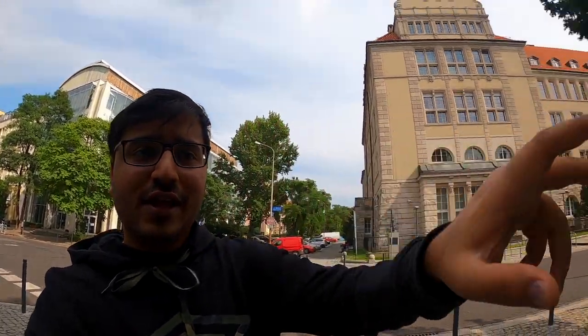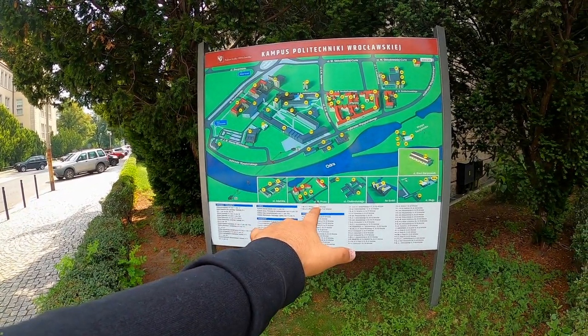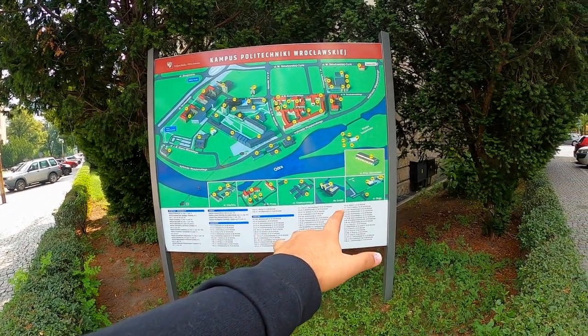D2. Also, let me just mention, this is not the only campus of Politechnika Wroclawska. There are other campuses as well, but those campuses are just small ones. Ul Gdanska, Ul Prusa, Ul Kamienskiego, Ul Grobli, Ul Druga. This campus I just showed you is the biggest and the main campus of Politechnika Wroclawska.